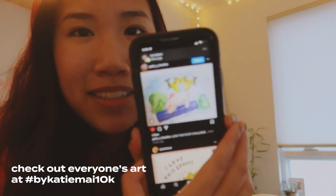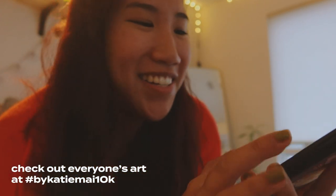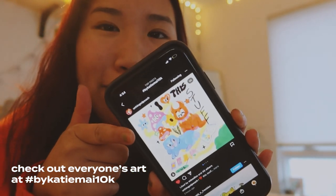I posted my Draw This In Your Style this morning, and already you guys are putting in entries, and I love this twist on the challenge by adding what you love. It's so fun to see everyone's differing interests and hobbies. This one was really cute. Love this one with the workout edition. That's so fun. And this one is really cool and funky.